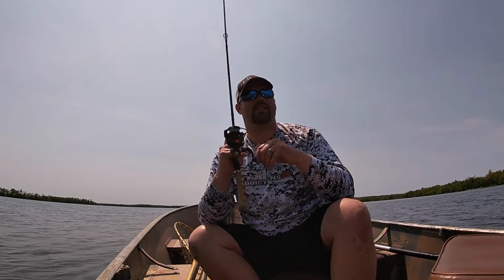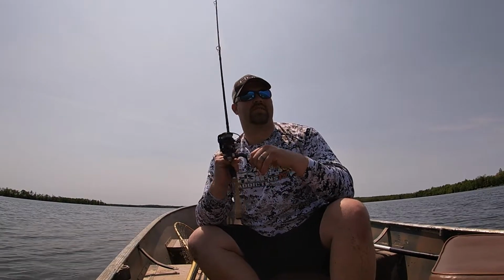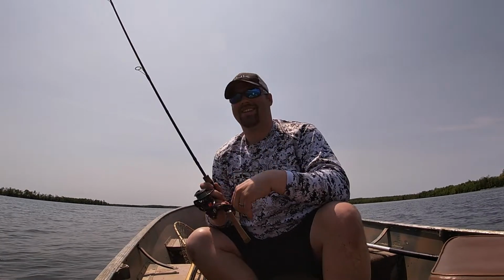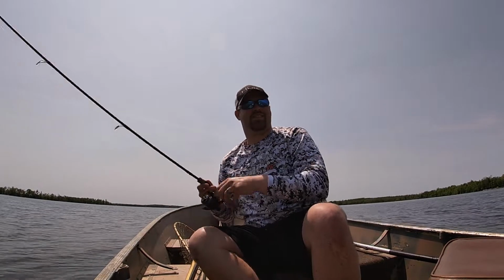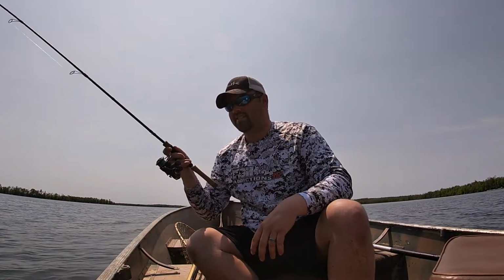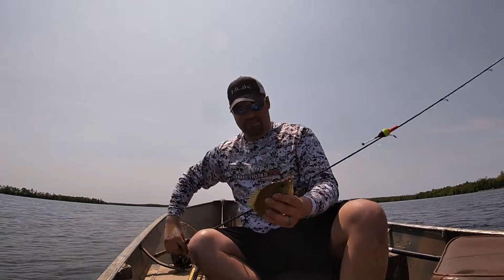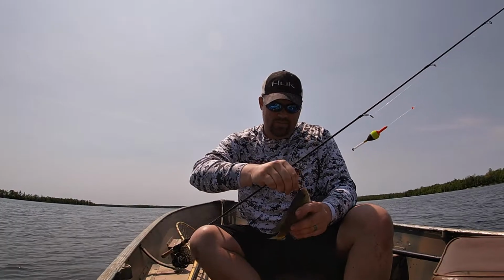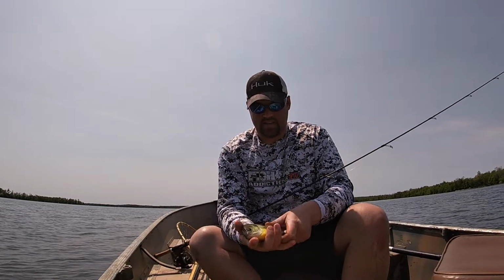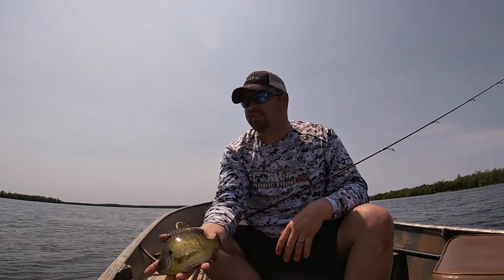What do we have here? Ah, they just bury themselves in those reeds. Man, do they fight though. So fun on ultralight tackle. Oh yeah, another nice gill. They're not super giants by any means, but that's a palm-sized fish. I'm a big guy, so nice gills.